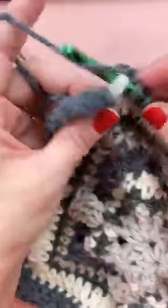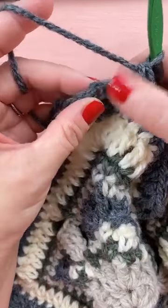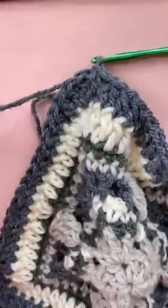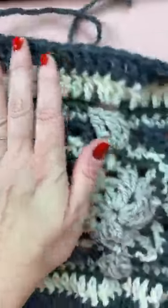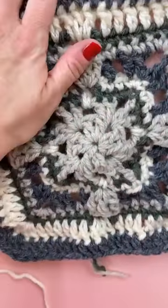Look at that, I'm back to the beginning. And then all we have to do is find that third chain. There's my first, my second, and my third, and join. Ta-da!